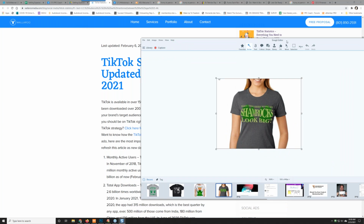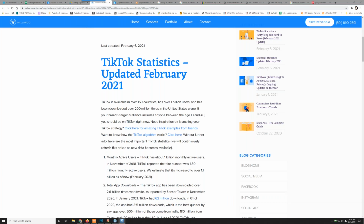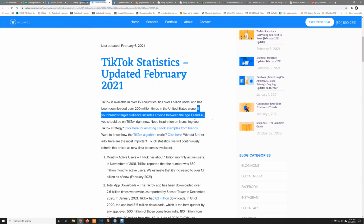Things like this. So imagine you create this t-shirt, put it on TikTok, and you send them to your little platform of choice, which I have a couple that I use. So here's the thing, TikTok says it's available in 150 countries. This blew my mind. They have over 1 billion users. There's like, what, 7 billion people in the world? And they have 1 billion. It's been downloaded 200 million times in the US alone. If your brand's target audience includes anyone between 13 and 40, you should be on TikTok right now.